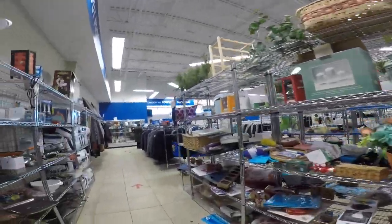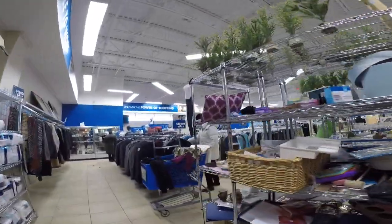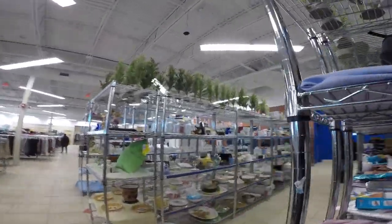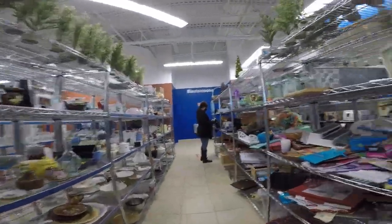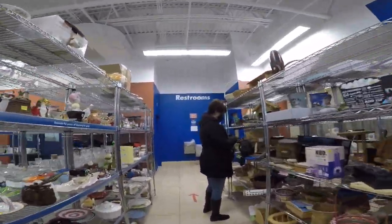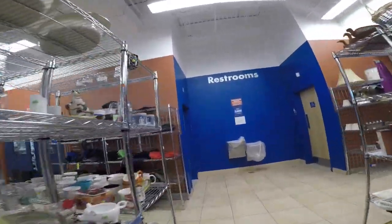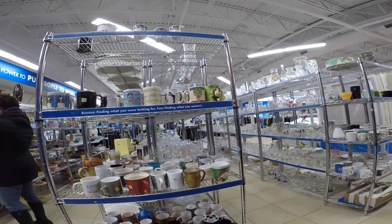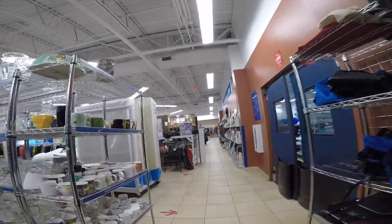All right, second Goodwill of the day on Saturday. This one I have had some amazing luck in occasionally, but for the last few weeks, it has just been slim pickings. And I mean, that's just kind of the time of year it is, right? Whatever you can find, you've got to just be okay with it. So very similar.